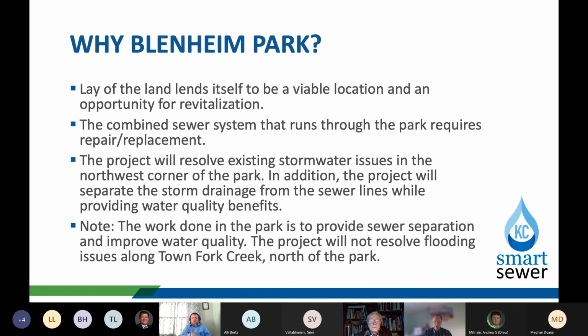So the project will also resolve the existing stormwater issues. In that northwest corner of the park, there's a low point. So when it rains, it collects in that low point, and it really doesn't have a positive direction to flow. So it just ponds there until it evaporates. So part of our improvements to the park will be to properly grade that area so that it drains into Town Fork Creek and can go on downstream. And in addition, the project will separate the storm inlets on the side streets and keep that water out of the sewer system, eliminating sewer overflows to the creek.